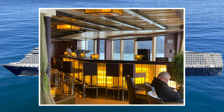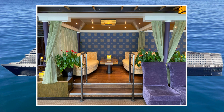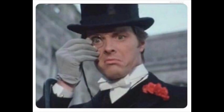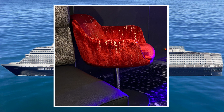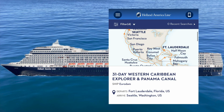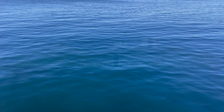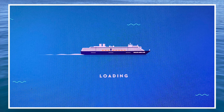The adjacent Tamarind Bar and Silk Den Lounge are my favorite places on the ship. Quiet and cozy, everything is so stylish. Even the displays of antique pipes for tobacco use? Anyway, I love everything about Eurodam, even the bloody murder chairs. Itineraries range widely from 1 to 31 days, with the bulk of them lasting around 21 days. If it sounds like I have a favorite, it's because I do, but it's not the one you think.